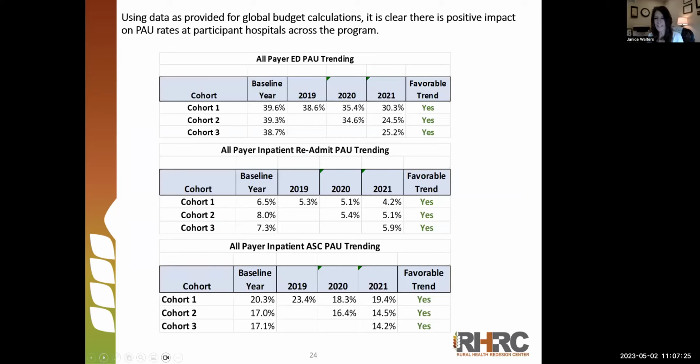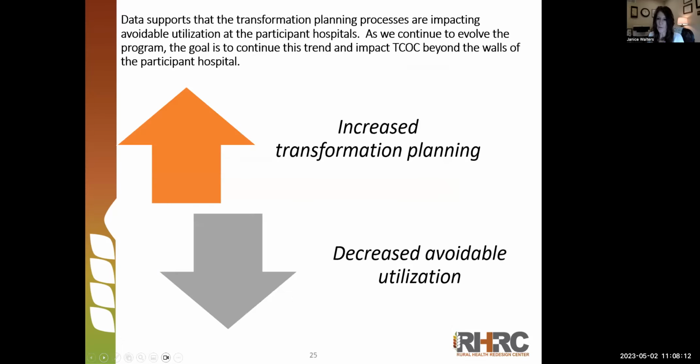Again, just another very busy slide, but it shows the overall trending of avoidable utilization within the ED, the all-payer inpatient readmission rate, and all-payer inpatient ambulatory sensitive condition rates, trending favorably across all of the different cohorts. We actually onboarded hospitals for 3 years, and the cohort determines what year they joined the program. Cohort 1 joined in 2019, cohort 2 in 2020, and cohort 3 in 2021. But across all the cohorts and all of the payers, there is favorable trending as it relates to reducing avoidable utilization. So we certainly count this as the value of the Pennsylvania Rural Health Program.